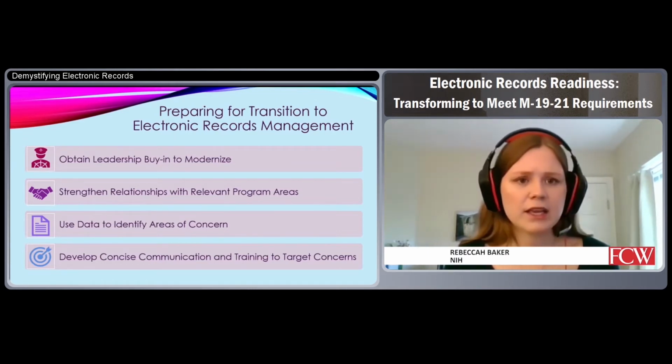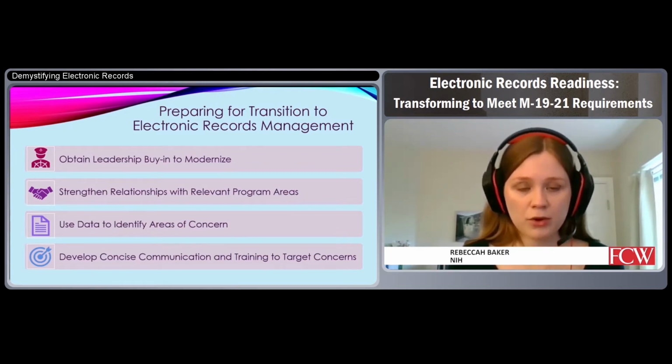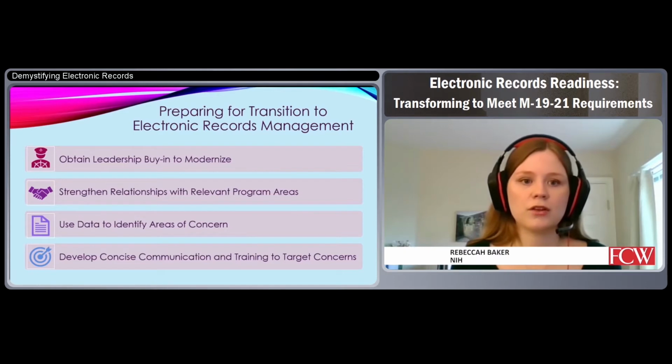And then finally, it's important to try not to overwhelm staff with all the requirements of M1921. Instead, come to the discussion with concise communication that targets the focus of your concerns and provide open lines of communication followed up by guidance and training to address stakeholder concerns.